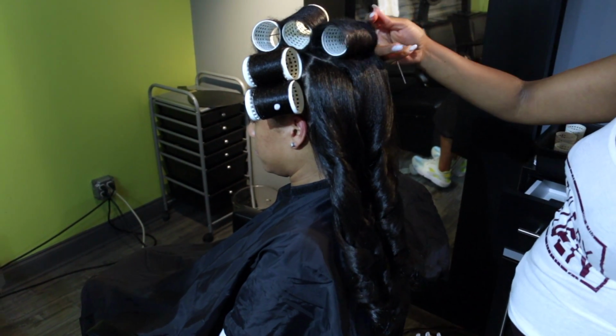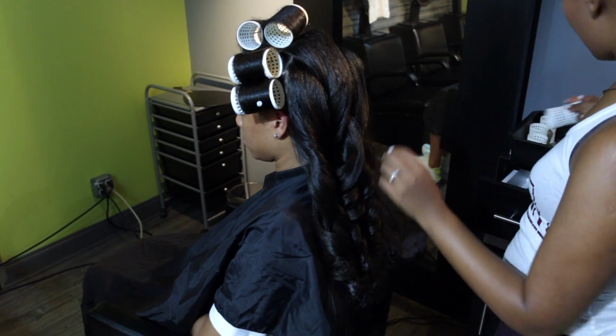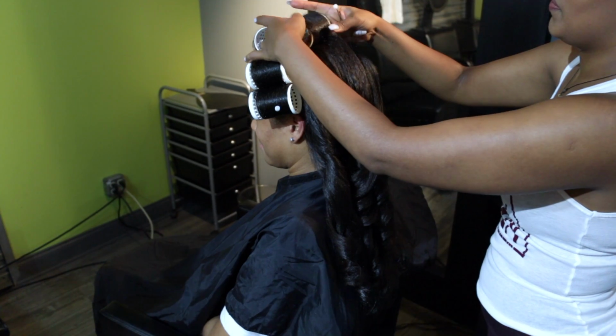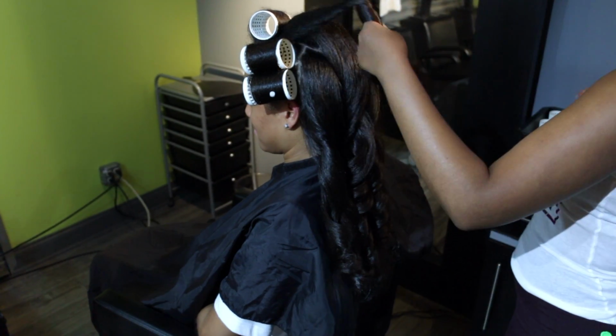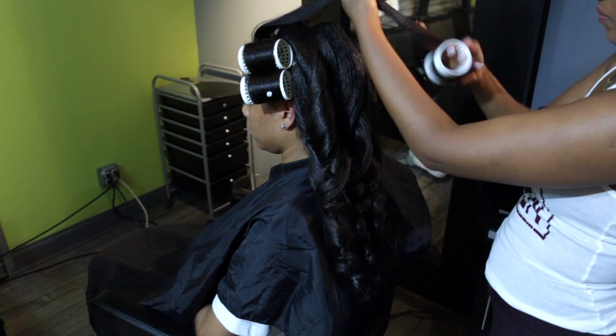But I do like to get my hair straightened so that I can get a nice full all over trim. So after Eden pulls out all of the rollers, we're going to go ahead and go into the straightening process. But honestly, I just love how thick and full my hair looks at this point.